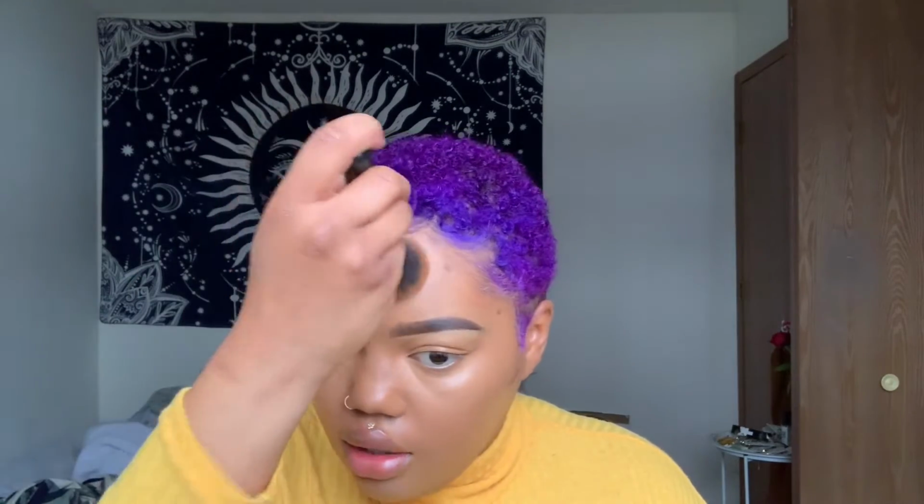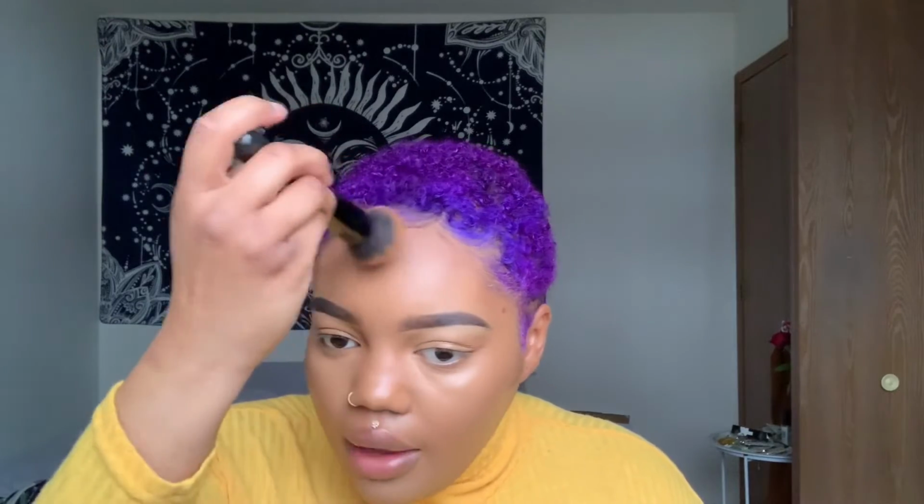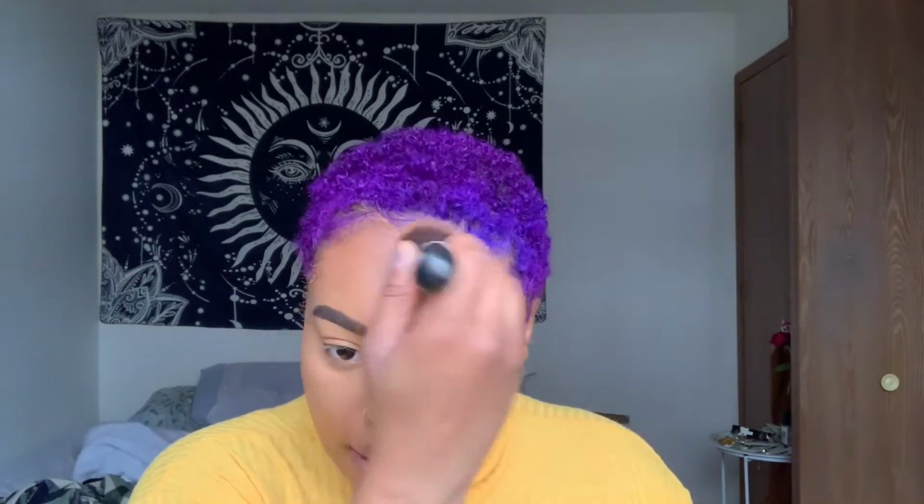But I still like to go in and cream contour, regardless if I'm doing a full beat or Soft Glam. This is the e.l.f. Ultimate Blending Brush. I just like to use this brush. This is a new thing I've been trying because I think it just looks better pulling the contour down instead of up. Actually, I'm not doing my foundation brush, I lied. I'm just going to then try to blend those two lines together.